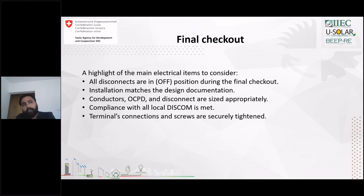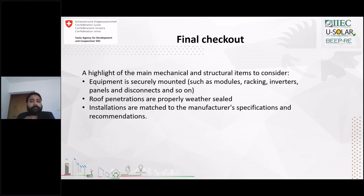All the termination screws and connections are securely tightened, and there are no loose connections, no loose nuts and bolts, so that in case of high wind speed, the modules do not fly away. These are all the checks that have to be highlighted and checked by the on-site project managers. Then, while also doing the final check, it has to be made sure that the equipment is securely mounted.